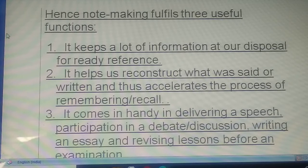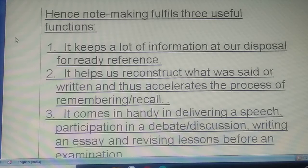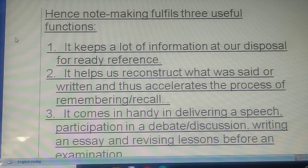Hence, note making fulfills 3 useful functions. Come on, read. First, it keeps a lot of information at our disposal for ready reference. Yes, very true. It helps us reconstruct what was said or written and thus accelerates the process of remembering or recalling.